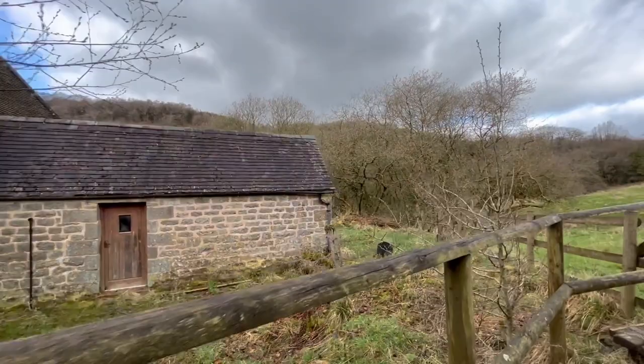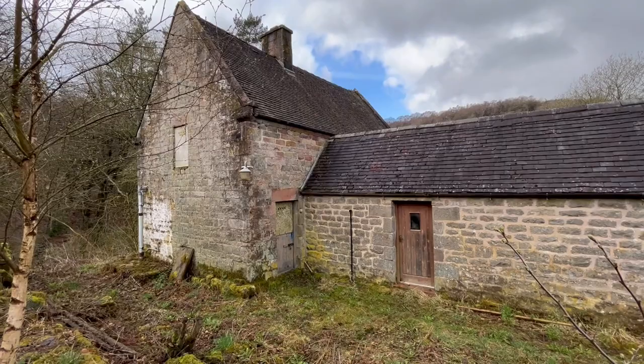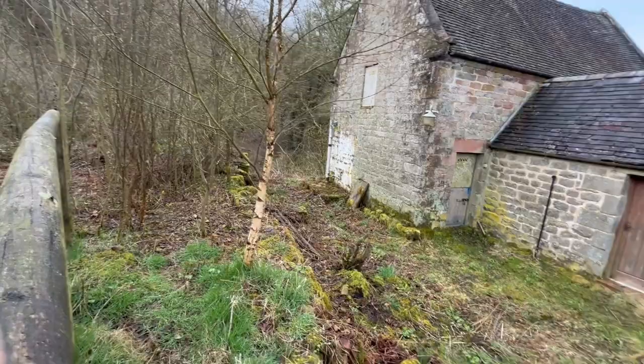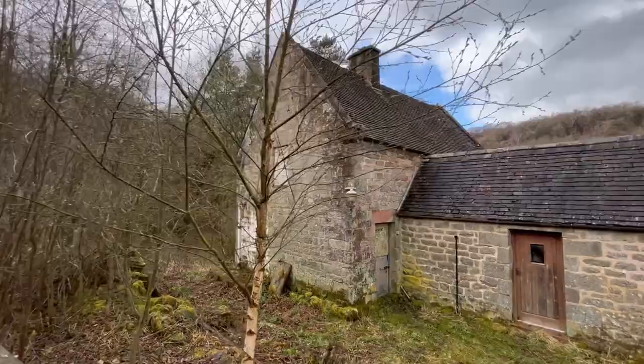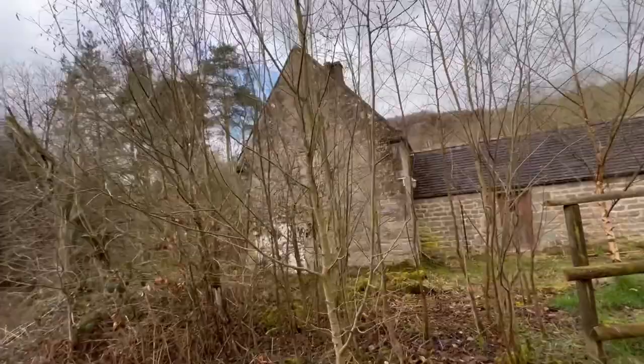Oh, lovely. Well, it's obviously an old farmhouse. It is, I was right. You can see all the remains of the walls coming through. And it would have been a lovely spot. I don't know what you would have farmed here though. Must have been sheep. You wouldn't get a crop out here, surely.